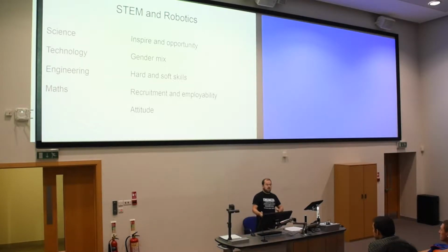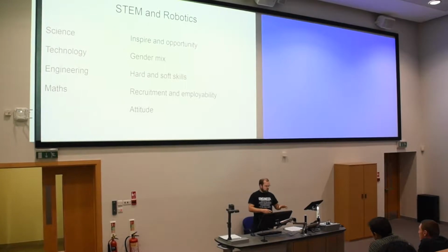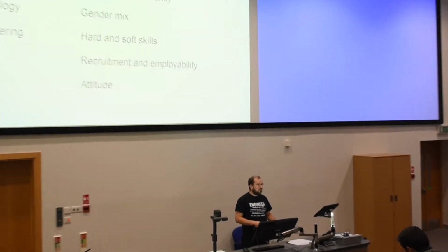It is. But with children, the mix of boys and girls that are actually engaging with the robotics is about 50%. So something's happening from a young age, about age 8, which is where the competitions are geared from, 8 to 18. Something's happening that wasn't happening before. There's a drop-off of females in engineering.